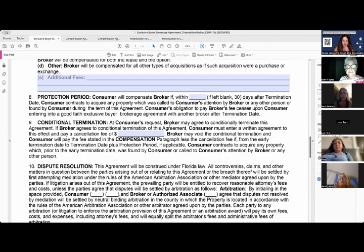All right, conditional termination. At consumer's request, broker may agree to conditionally terminate this agreement. If broker agrees to conditionally terminate this agreement, consumer must enter a written agreement to this effect and pay a cancellation fee of. I highly recommend putting a cancellation fee in there. Why? Because how many times have we had buyers, we show them 15 houses and all of a sudden, I changed my mind, or, oh, I think I'm going to wait another 6 months. Excuse after excuse, because maybe they're using another brokerage, right? So you want to put a cancellation fee here.